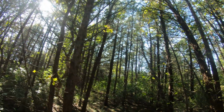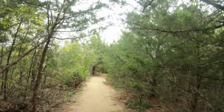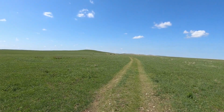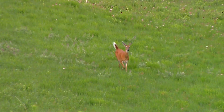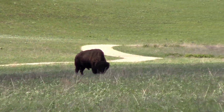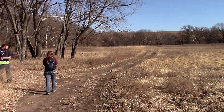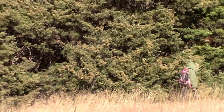Nowhere is this more evident than in the Flint Hills. We are fortunate to live in the heart of this region. While we haven't explored it all, we definitely have our favorite spots. And we're not the only ones. These are locations that no matter how many times we visit, continue to surprise us, fuel our thirst for adventure.